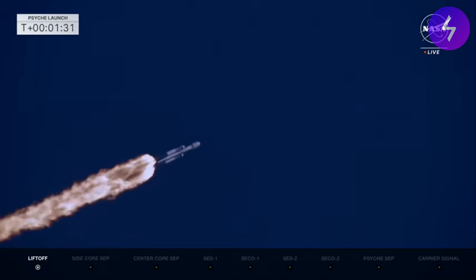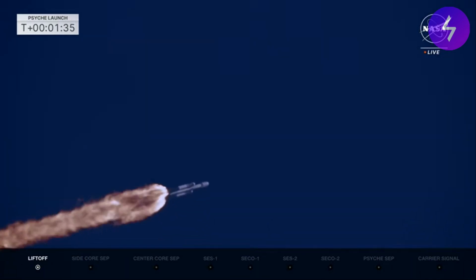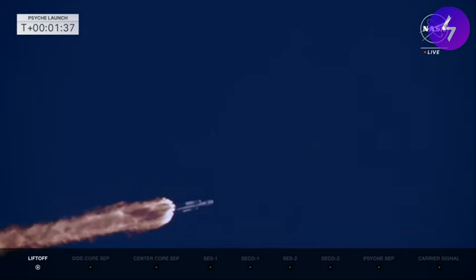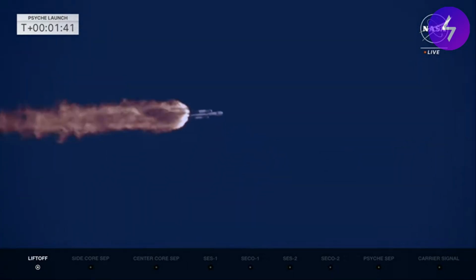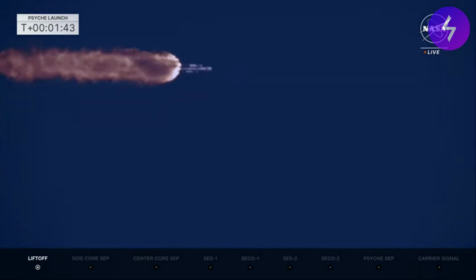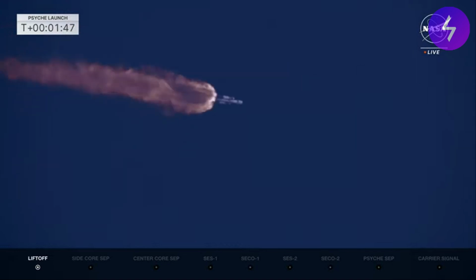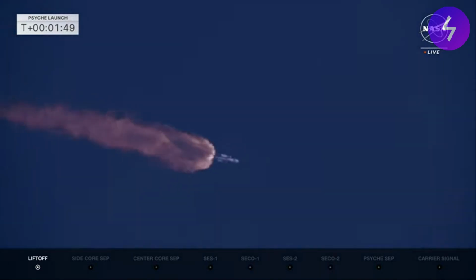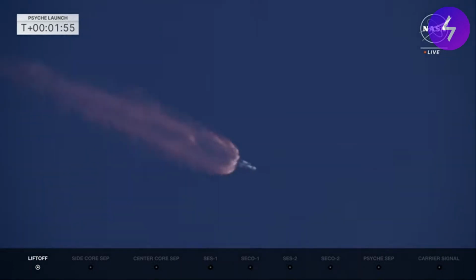Coming up in 30 seconds, we'll start getting ready to have those boosters cut off. Vehicle's looking good, pitching downrange. All telemetry looks really good so far, Daryl.